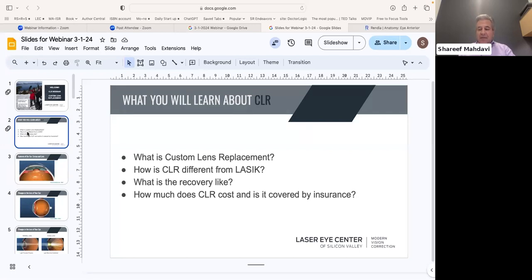So with that, I'm going to hand it right over to you, Dr. Bindi, and just say, first of all, let's talk about custom lens replacement. And if you would, just tell me, what is CLR and how is it different from LASIK?